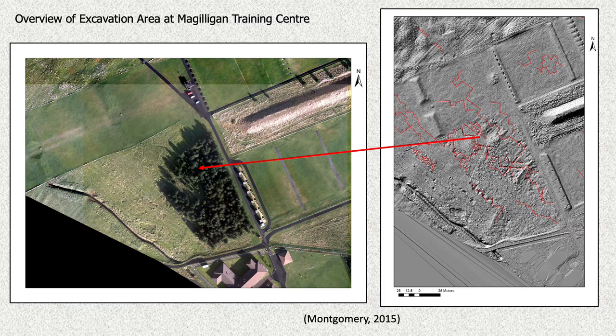In particular, a number of crenellated type trenches sited in an area of flat grassland and plantation just northwest of the prison. The report recommended that these were further investigated in order to establish the full extent and character of the remains. And so this gave us our excavation location for phase one of the project.